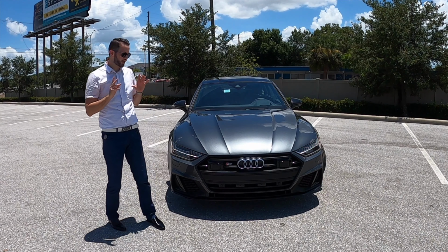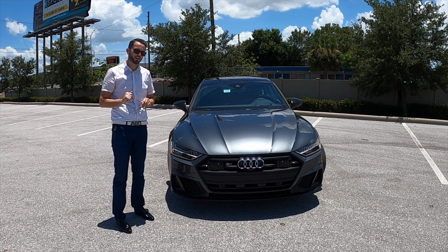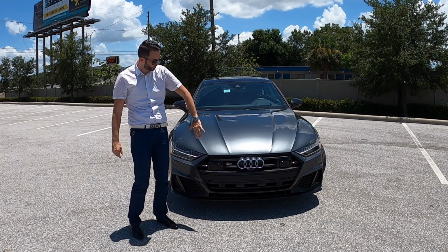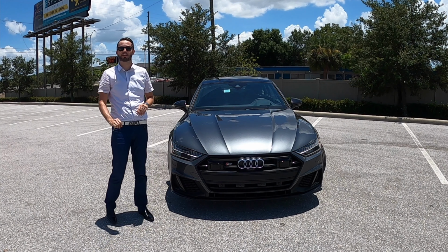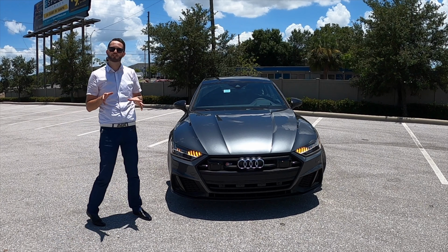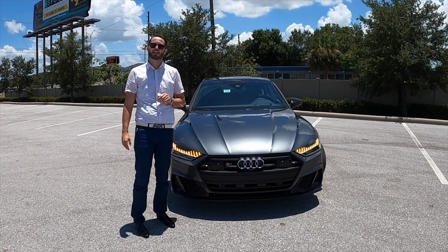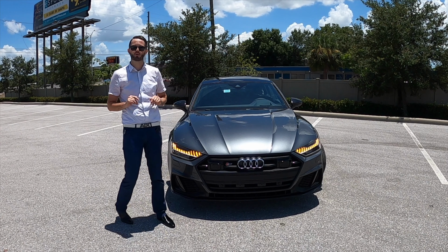This model, you're going to be getting the HD Matrix LED with laser lights. You're also getting that single frame, six-sided, dual horizontal grille for Audi. It's blacked out because you got the black optic package, which also blacks out the fog lamp area and your side mirror caps. You're also getting the Prestige package, which will be giving rear heated seats. You'll get the heads-up display, also the extended leather and premium materials through the cabin.